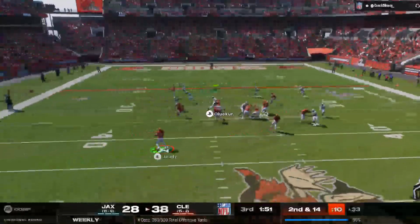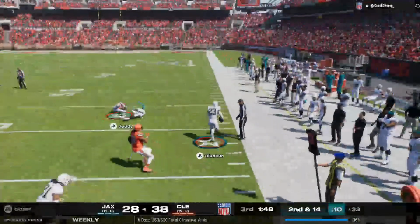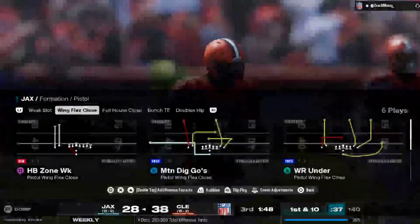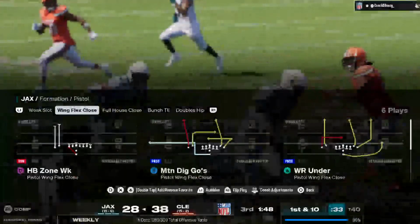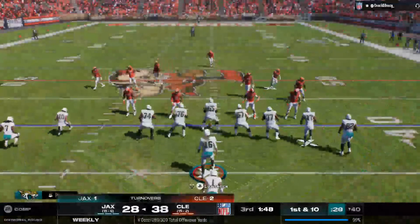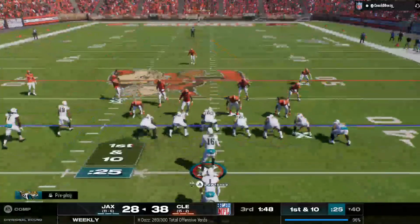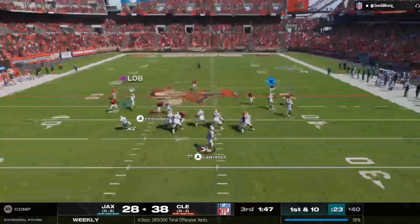Now a throw here out wide. He might be looking to throw this again. Toward the sideline, intercepted. And the Jags are going to get the football here at their own 40-yard line. Jaguars come to the line to start their next drive. They'll start at the 40, so great starting field position following the interception.